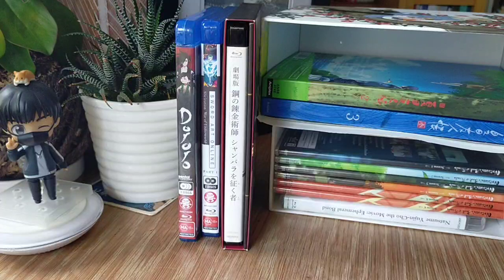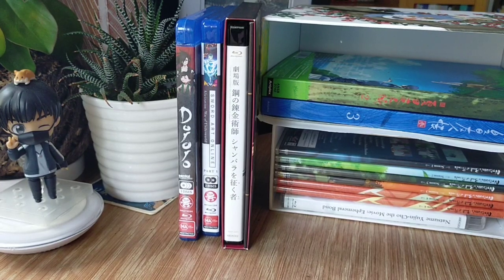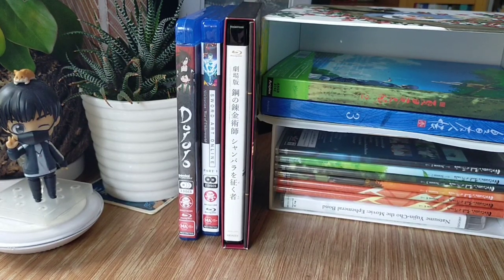That's it. Not a huge amount this month. I have one big thing on pre-order, although I don't really remember when it's coming out. I do think it's coming out in November, so I'll get that this coming month. Anything else? I have a couple of UK releases and things on their way as well.